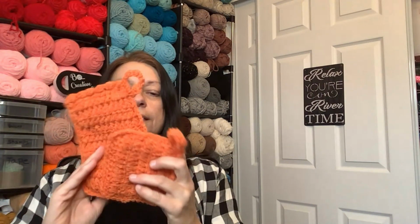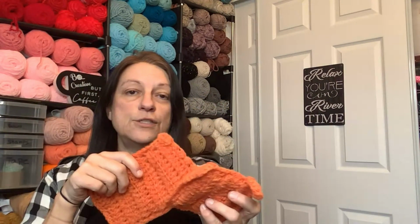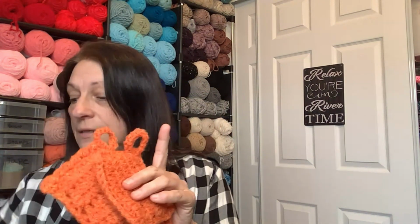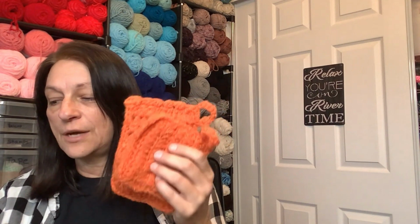So here's the set that I made, and I'm putting up a tutorial for this as soon as I'm done here. So this is, and I have an official name. It is my interlocking double half double dishcloth.